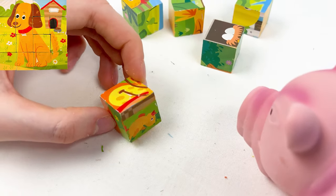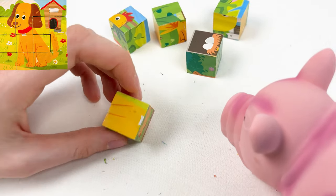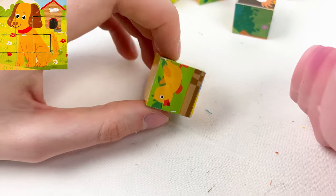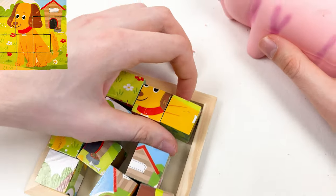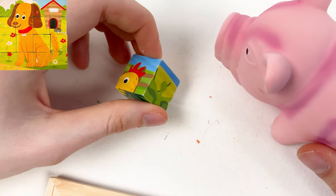Let's see if there is the dog. Mr. Pig, what do you think of this one? Is this might be from our puzzle? Mr. Pig saying that yes, we should try. Okay, we're gonna place it here. And let's take the next one. And turn around.